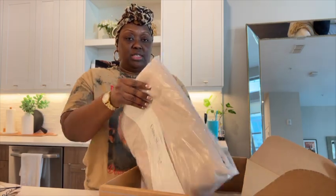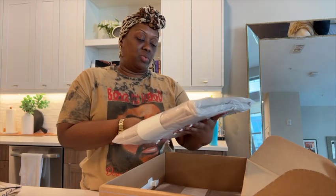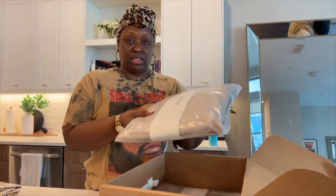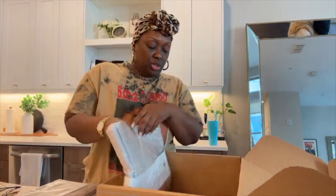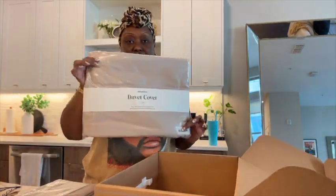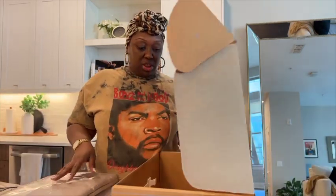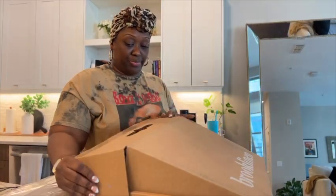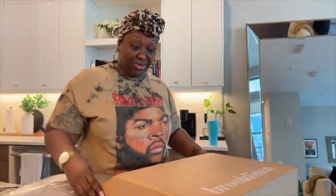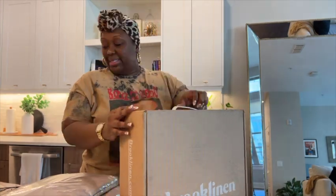And then this is the core sheet set. You get one flat sheet, one fitted sheet, and two pillowcases. So that's the core sheet set. And then the duvet cover, last but not least. We're gonna put these in the washing machine because you gotta wash them first. You can't just take it out the pack and put it on your bed. Ew. These are going through a factory, been touched by hands.